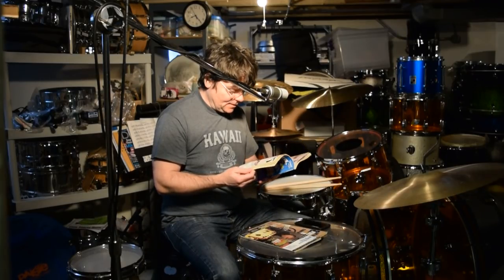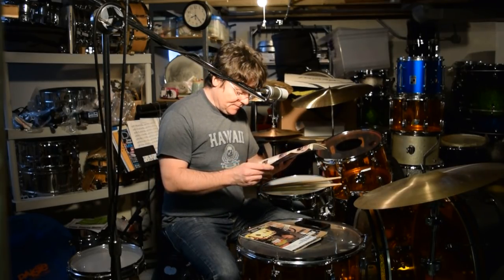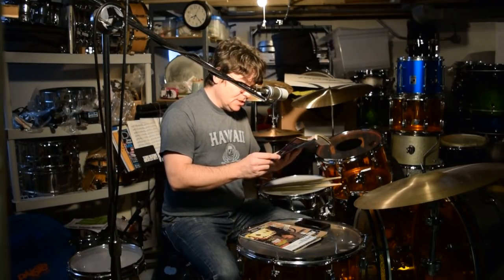What else is in this catalog? Yeah, so Ludwig. Around this time, so the bronze. A 6.5 by 14 Superphonic bronze you could buy for $363, man.